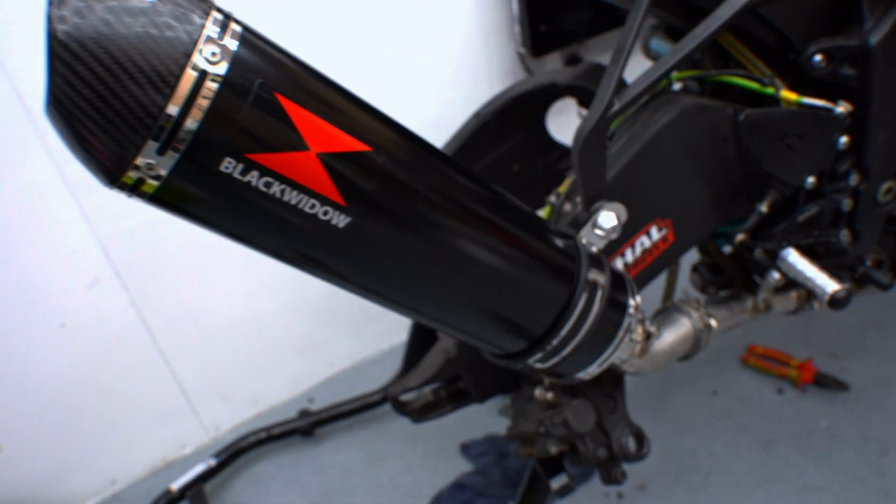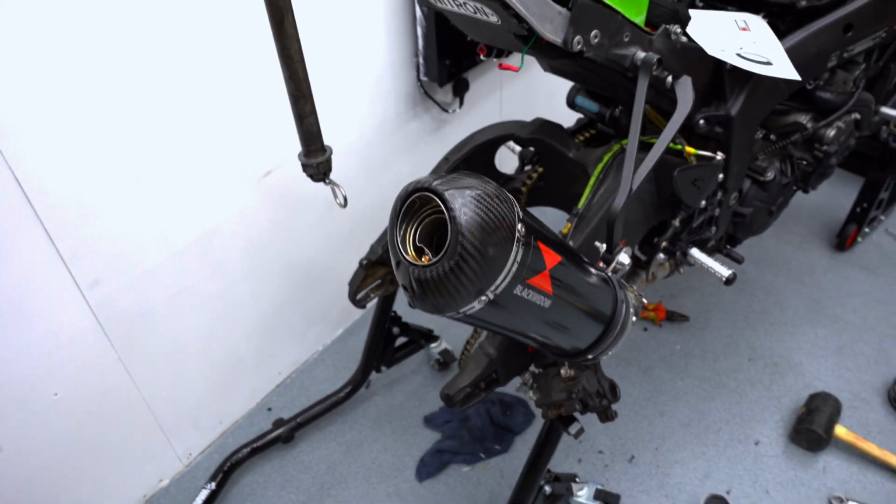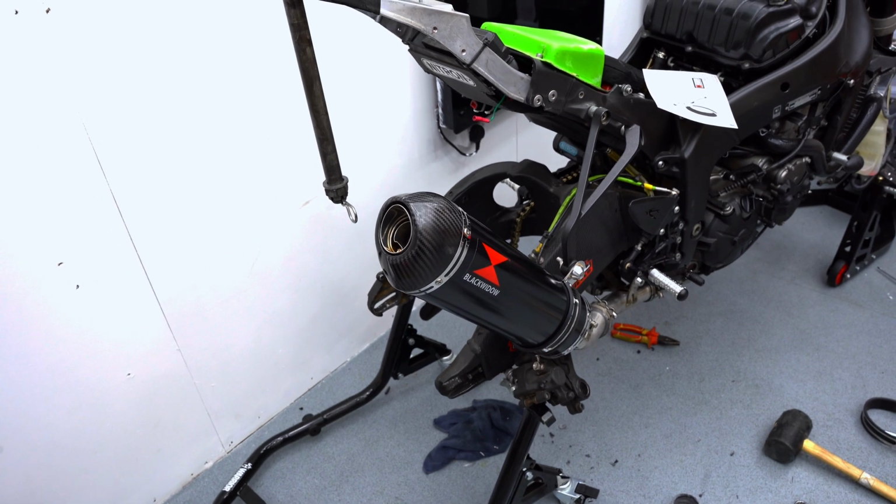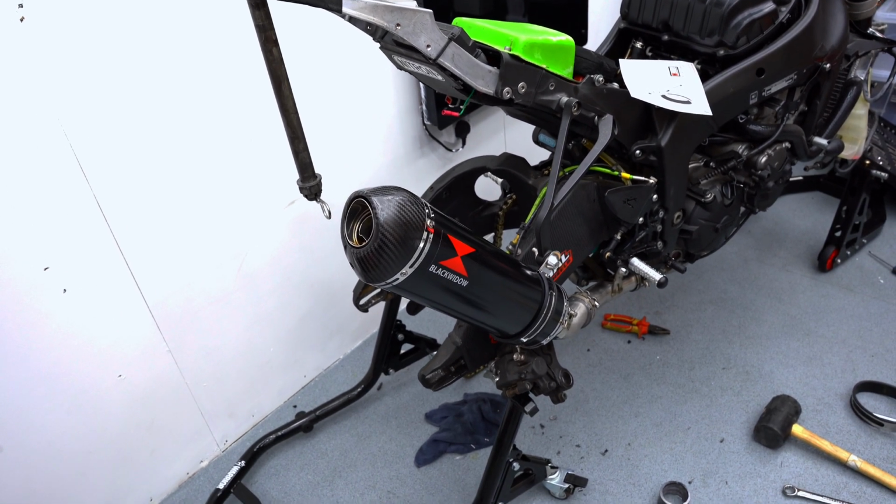The can looks so nice. It's such a nice can. I can't wait to get this fitted together just so I can sound test this. I'll do a sound test with the baffle in and then with the baffle out, but that is a very nice looking can. Right, let's get the fairings on.